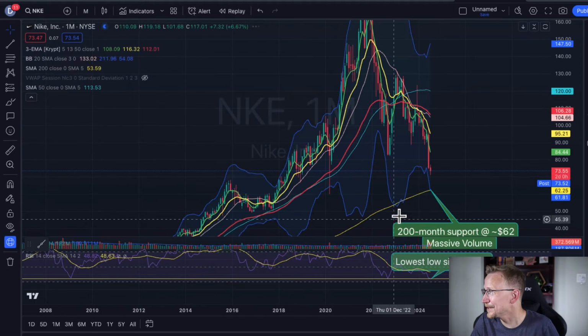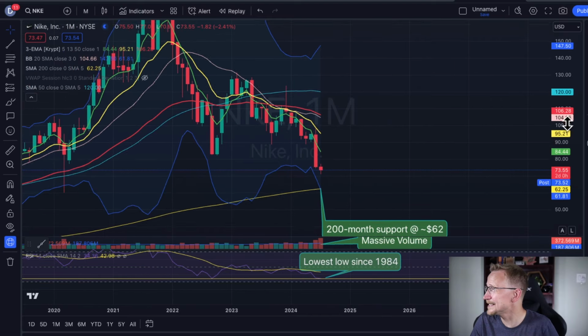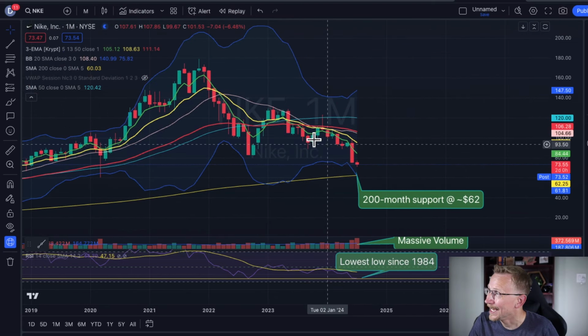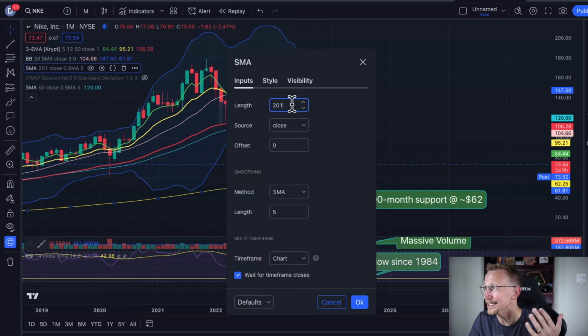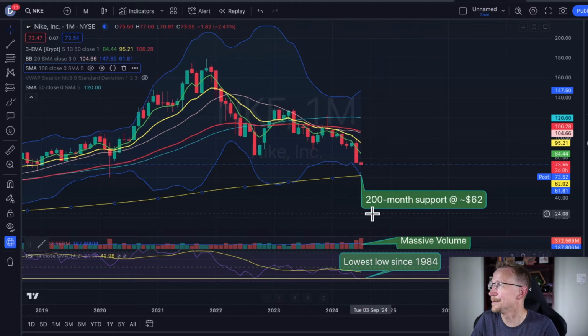Now, when we go out to the monthly chart on this, this is something that I had to correct, because I thought I had the 200-period moving average, because that's what I typically use. Well, I was looking at a stock that hasn't been trading for that long, so I lowered it down to how many months it has been traded for, and that number was 168. That gave a different view of the technicals, which would be really exciting if it were the 200, but it's just not.